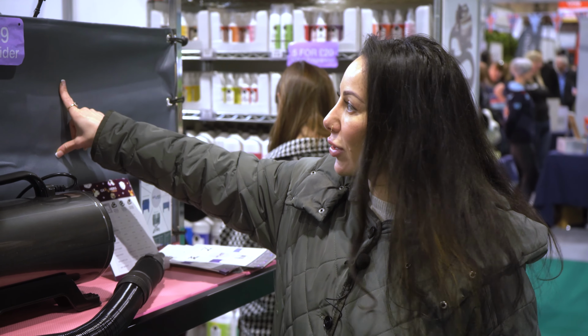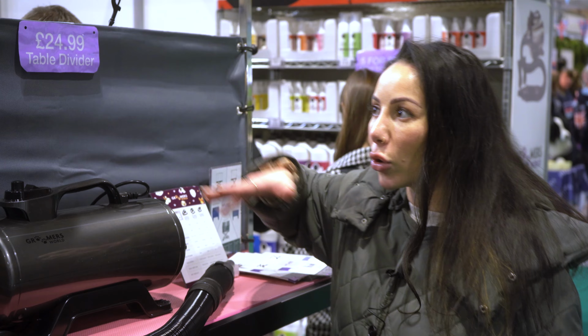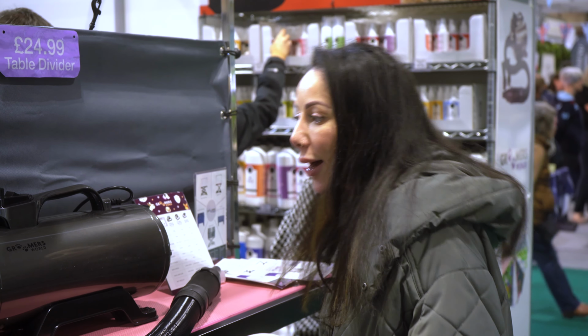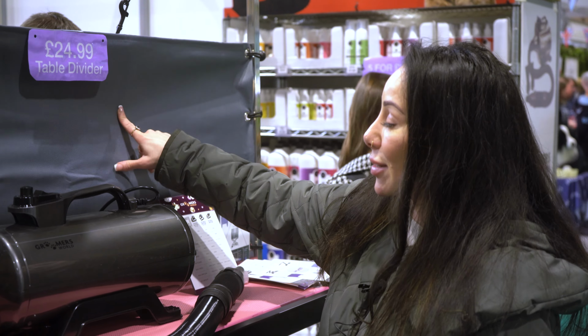I wanted to show you guys this. Sometimes when you have a dog on the table, they kind of want to jump off or they are struggling. Sometimes you need someone else just to hold that dog in the middle so that you're not reaching over the table and hurting your back. There is this table divider and I think it might be a handy purchase for us.